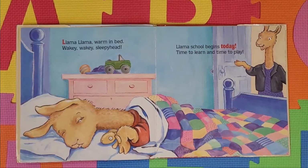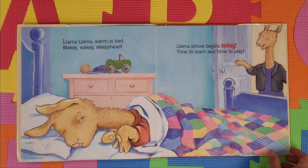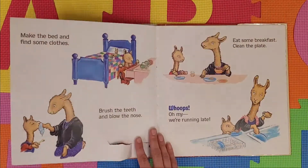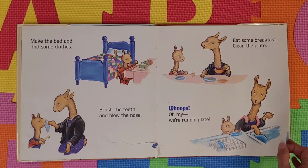Llama Llama warm in bed, wakey wakey sleepy head. Llama school begins today, time to learn and time to play. Make the bed and find some clothes, brush the teeth and blow the nose. Eat some breakfast, clean the plate. Whoops, oh my, we're running late.